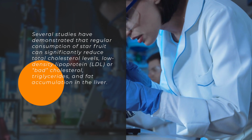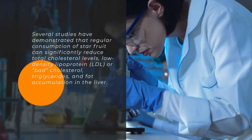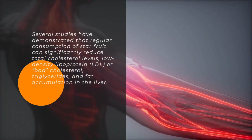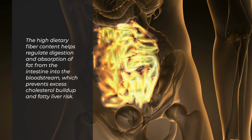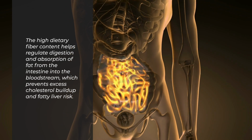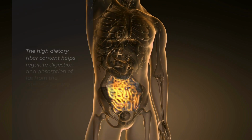Several studies have demonstrated that regular consumption of starfruit can significantly reduce total cholesterol levels, low-density lipoprotein LDL or bad cholesterol, triglycerides, and fat accumulation in the liver. The high dietary fiber content helps regulate digestion and absorption of fat from the intestine into the bloodstream, which prevents excess cholesterol buildup and fatty liver risk.